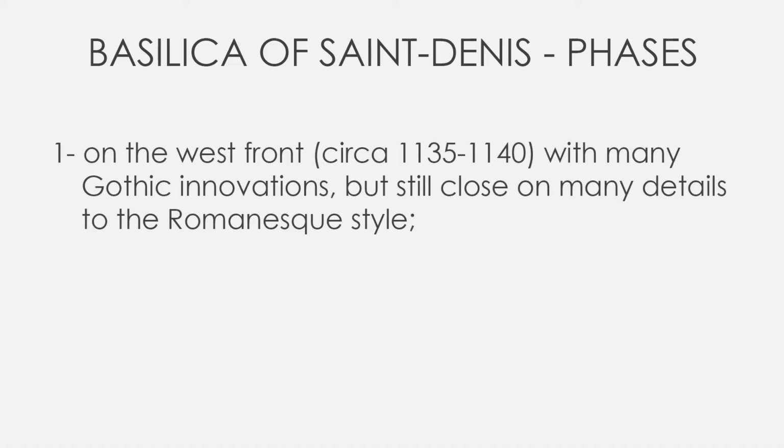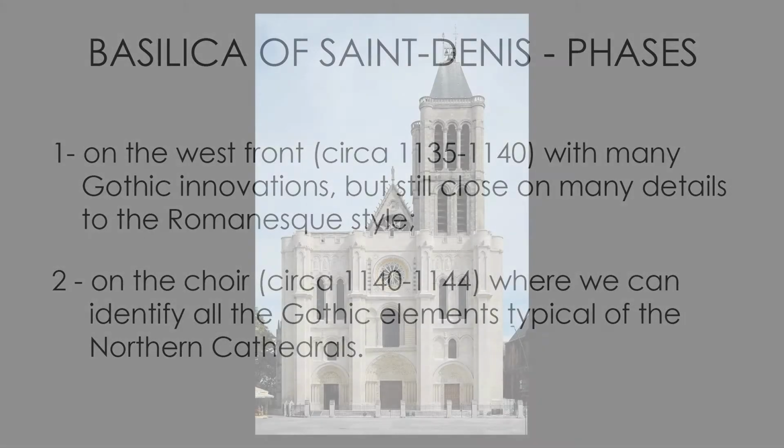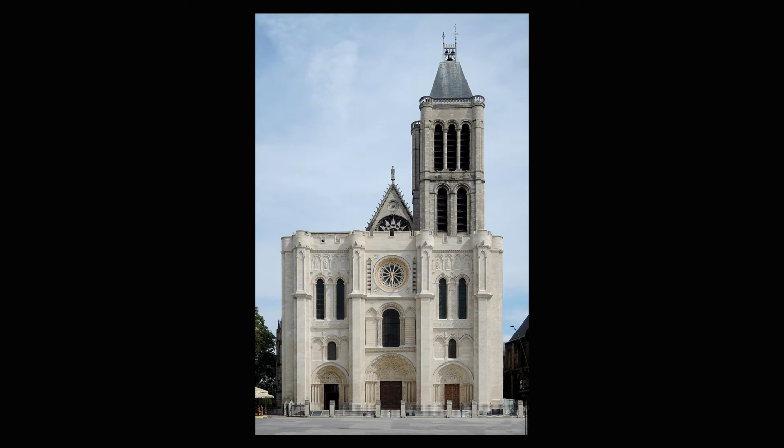The first one on the west front, circa 1135-1140, with many Gothic innovations but still close in many details to the Romanesque style. The second one on the choir, circa 1140-1144, where we can identify all the Gothic elements typical of the northern cathedrals. The west front is the Basilica's facade.